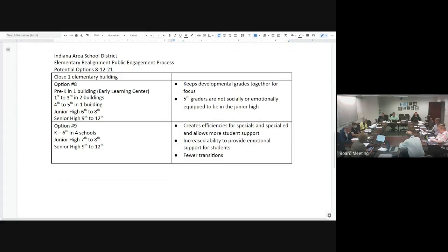Option 8, how well would this building configuration lower maintenance costs? Option 8, how affordable would the implementation costs be for this building configuration? Option 9, how well would this building configuration support creating an age-appropriate learning environment? Option 9, how well would this building configuration support access to and positively impact special education?